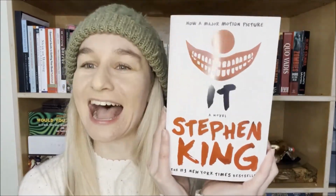But speaking of It, well, It is next on the list. It is the best book I've never read. So I haven't actually read this book yet, but I know I'm gonna love it. I've watched both movies, and I loved both of them. Just an aside here, the Pet Sematary movie, not the best, but it is pretty good.